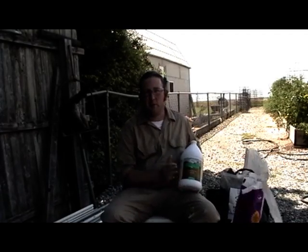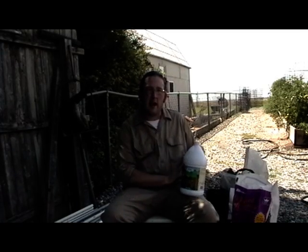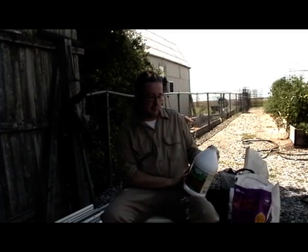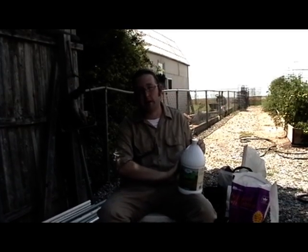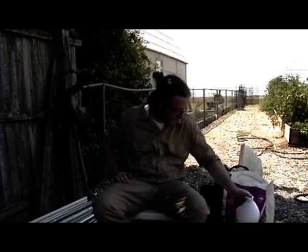Another option for potassium is molasses. Molasses is a good product, contains a few percent iron, and I use it with all of my sprays because molasses is a great spreader sticker. So by adding in a little bit of molasses every time I spray neem oil, for example, I also get a little bit of potassium, so it's really nice.